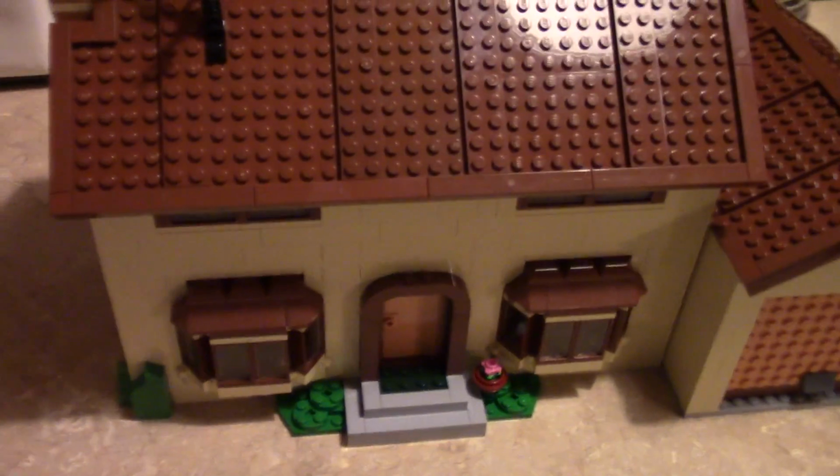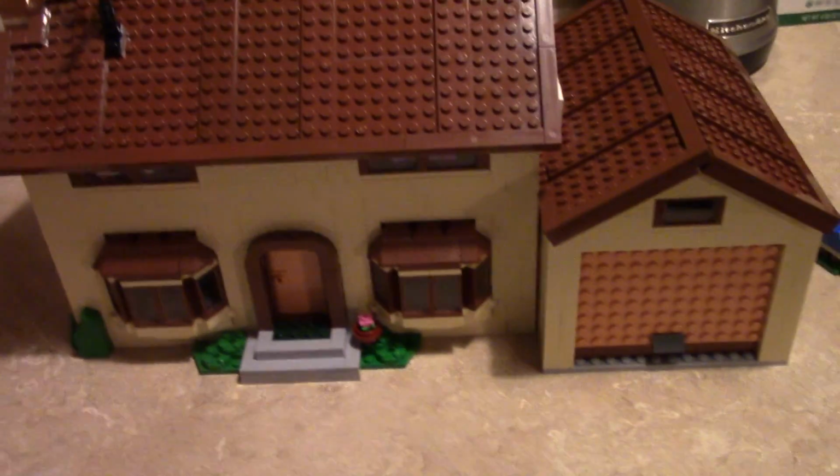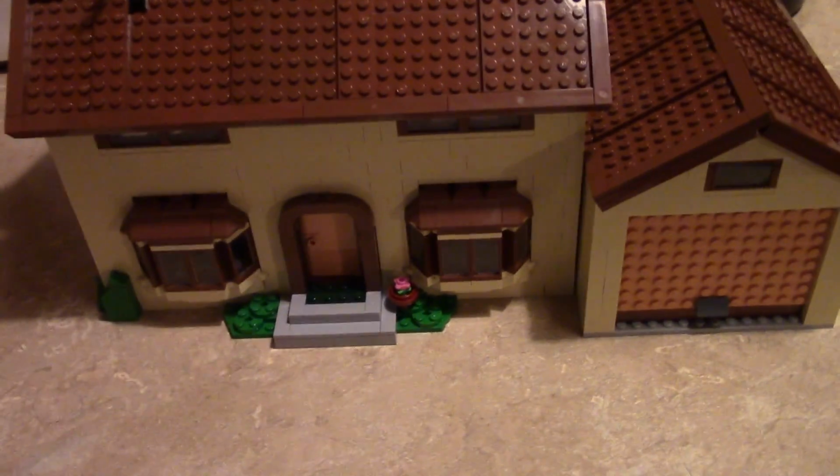Oh yeah, and there's no refrigerator, which is kind of a crucial piece of the Simpsons story, because that's been a subject of many episodes. I don't know why there's no fridge, but anyway. Until then.